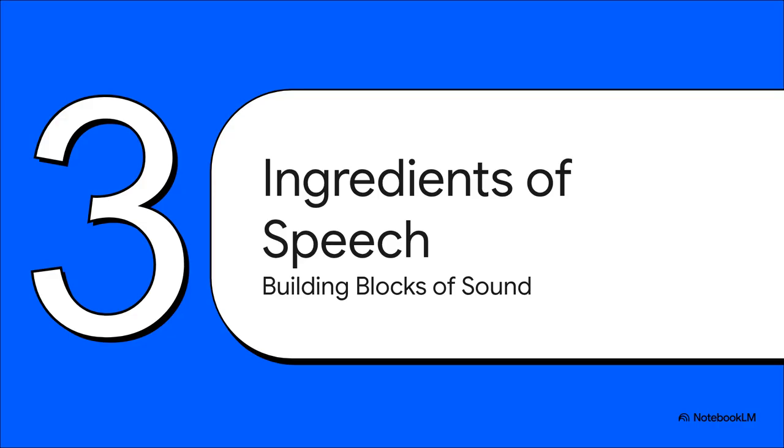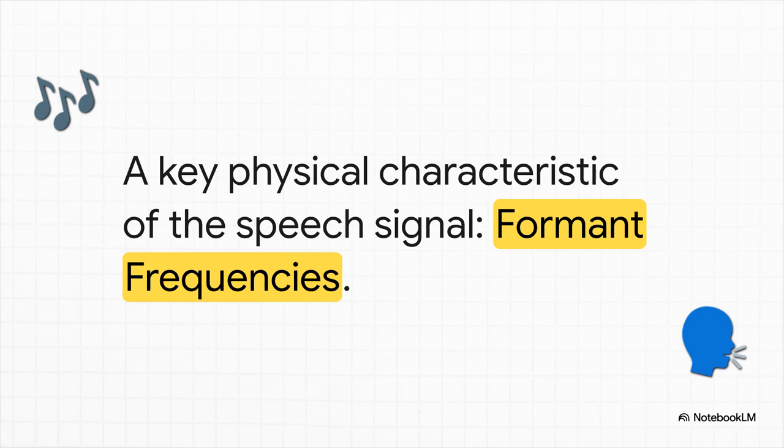Okay, so if we're studying these physical properties, what are they exactly? What are the basic building blocks that make up a speech signal? Let's take a look at the two fundamental ingredients that our source material points to. First up, we've got something called formant frequencies. Now this sounds technical, but it really just points to the musical resonant quality of our voice. These are those rich tones that get produced when our vocal tract acts like a little resonant chamber, and they're what give vowels like ah, e, and oo their totally distinct character.